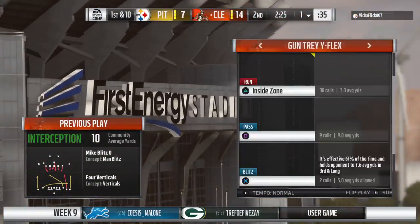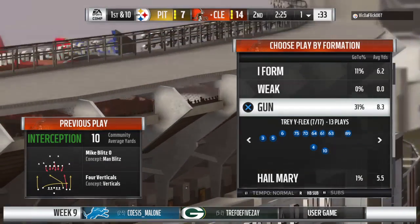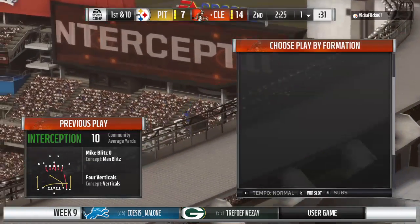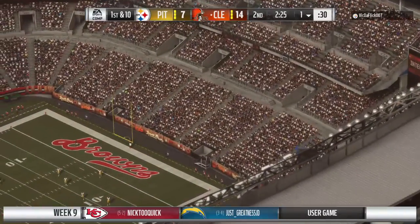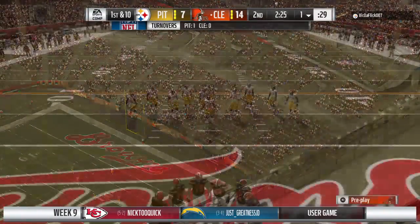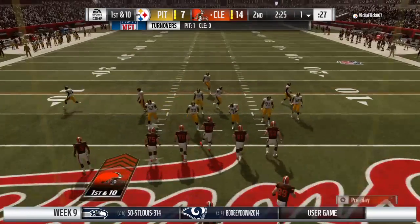Well, they didn't exactly show patience there, did they? Just down a score, they come out firing right away and compound things by throwing an interception. They put their defense in a really tough spot. Mayfield going to lead the Browns up now, 1st and 10.